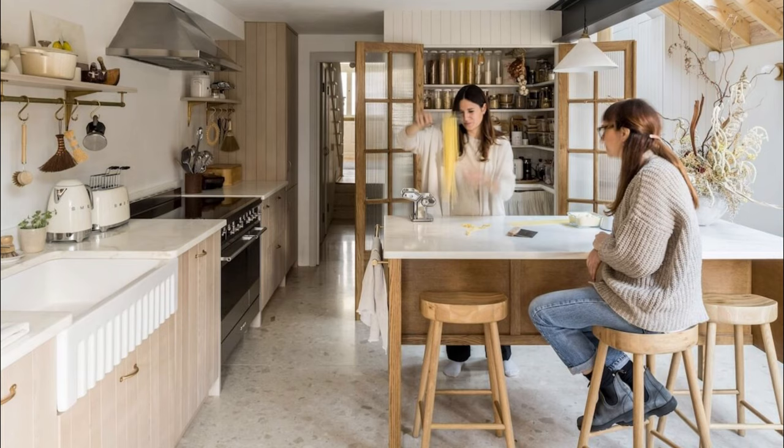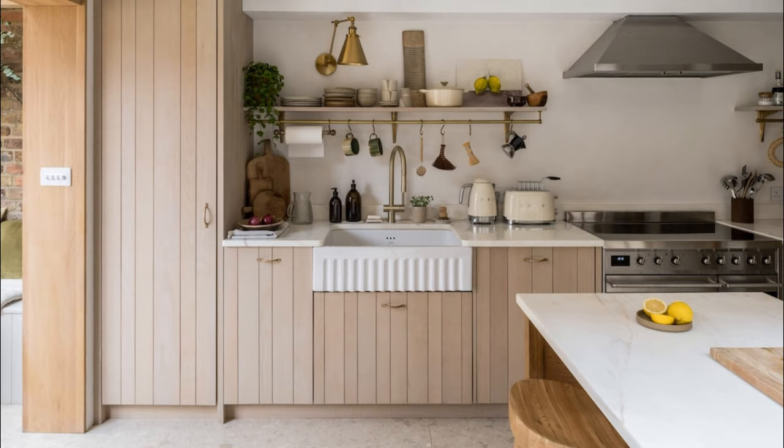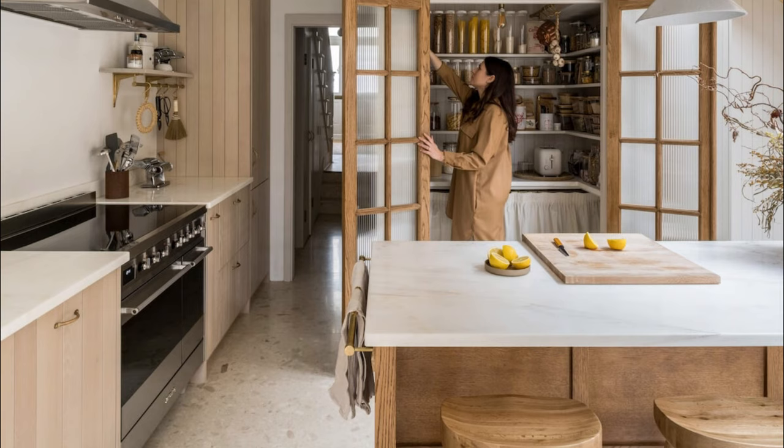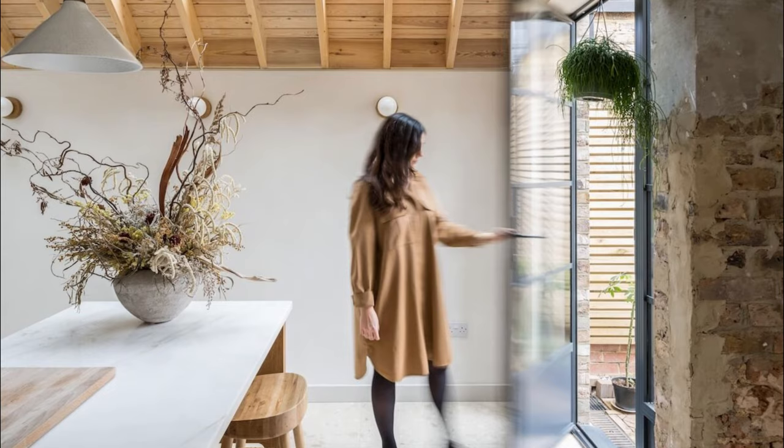Externally, the building was flanked by two extensively amended terrace houses, which compromised its daylighting and made a skinny wedge of garden space. While the house itself had some beautiful original features, the outside space was bland and lacked a connection to the house. Who are the clients and what's interesting about them?